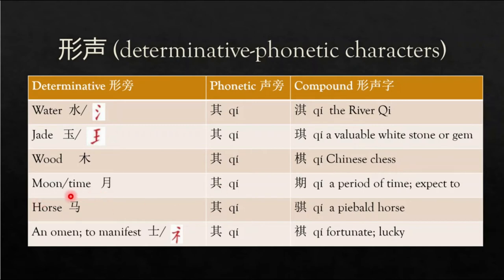And then we have the moon combined with qi, referring to a period of time. Horse combined with qi also says qi, and that means a fine horse. And finally, another useful radical, the one meaning an omen, becomes qi, meaning fortunate and lucky. And this is part of the reason why in Chinese you have so many characters that look different.